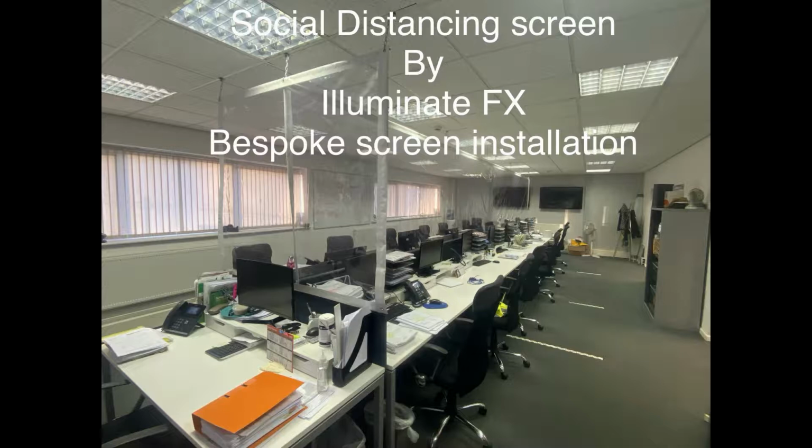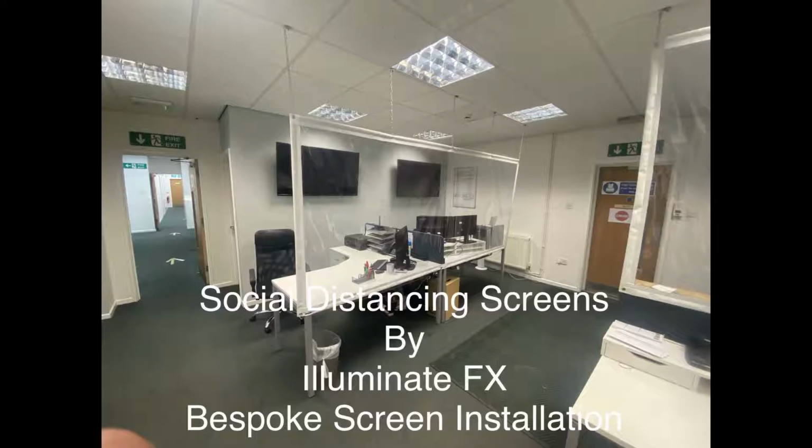Bespoke social distancing screens, protecting your business, staff and customers. As the country moves to a more relaxed lockdown and businesses start to open again to trade, a new challenge has arisen with regard to the social distancing measures a business is required to have to operate safely.